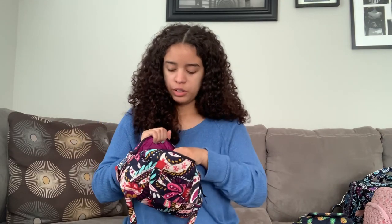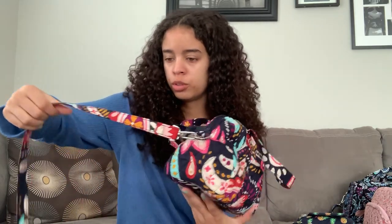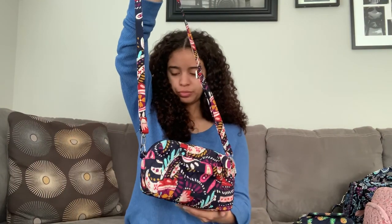You've got one zipper pull here for the main interior with the Vera Bradley written on the zipper pull. And it goes all the way around. And then you're gonna see all my stuff inside here. And it does fit quite a bit, which we will go through in a second. You do have a detachable shoulder and crossbody strap. And that's about it. Very, very simple bag, but it carries a lot of stuff, which is very impressive to me.